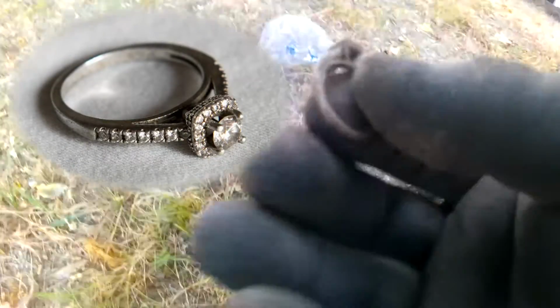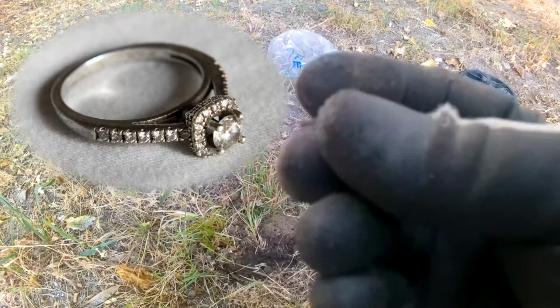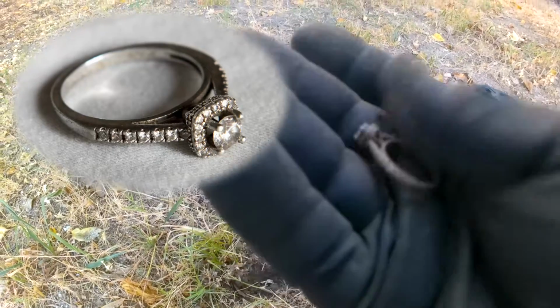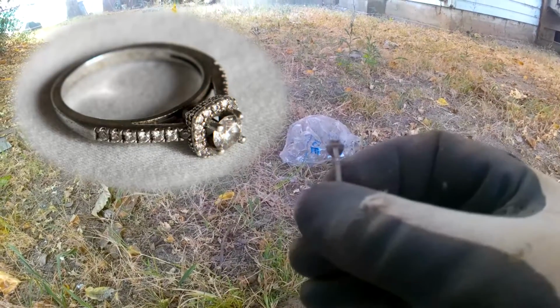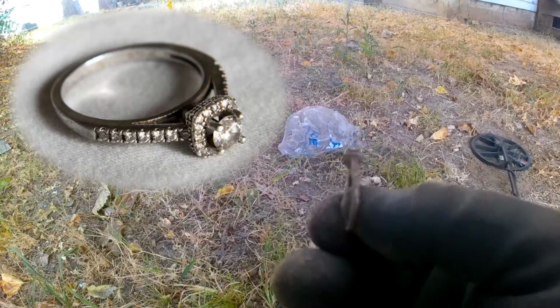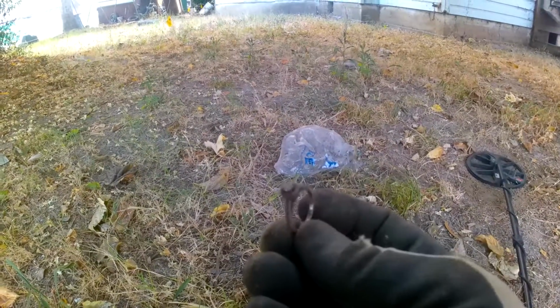I'm not sure if it's silver. It's got a little stone in it. It looks old. Looks like it's been there for a while. But, oh wow, it's got a bunch of little stones here on the side too. I see them sparkling now. Wow. I'm gonna get this thing cleaned up and see if I've got a hallmark on it.